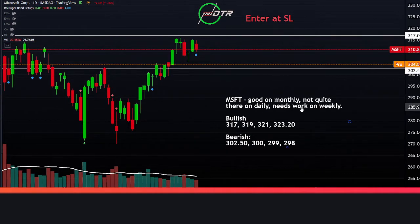Microsoft, very similar narrative here to this Apple with a really significant gap down after yesterday's inside bar. If this thing can break down under this 302.50, certainly looks like that path towards that 300 barrier can come very quickly. Once 300 gets lost or destroyed, then certainly has some opportunities to sell off towards that 299, 298 barrier.